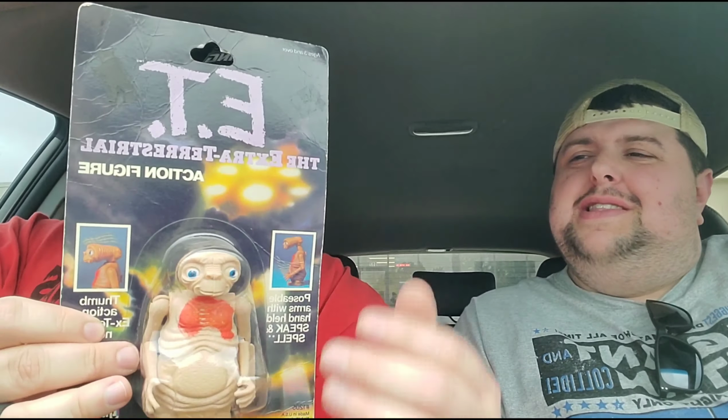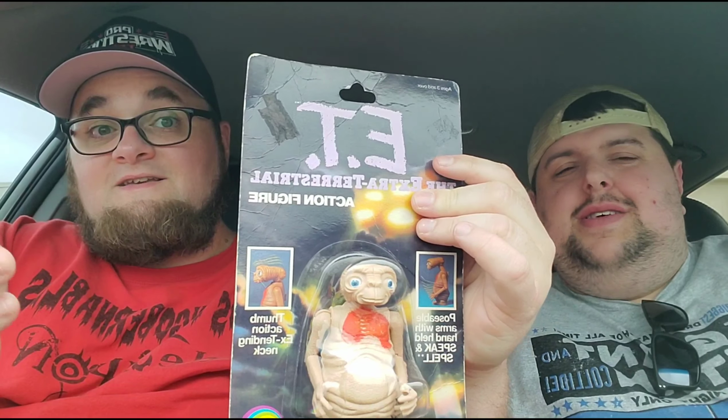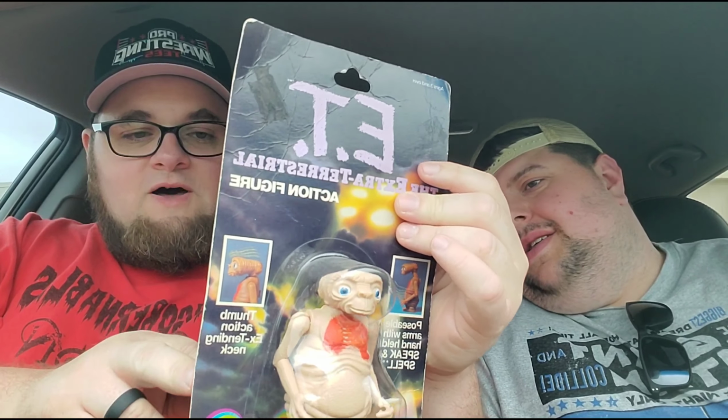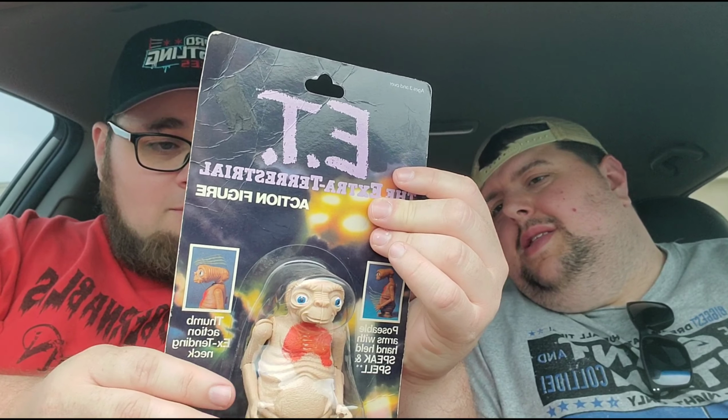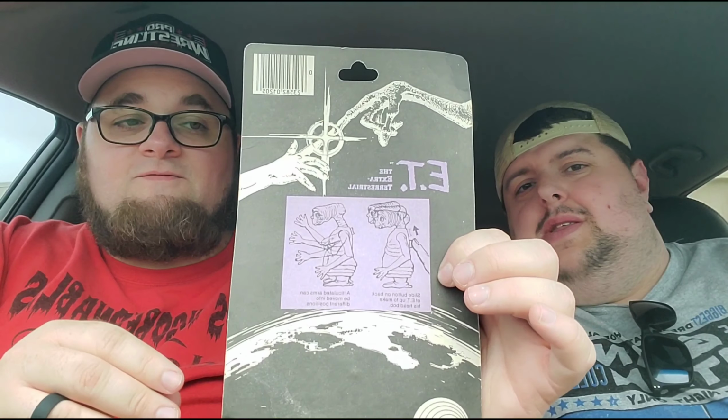Anyways, the box on this is pretty good. There's not a whole lot of action to E.T., but then again, it's freaking E.T. we're talking about. Slide button on back of E.T. to make his head bob. Articulated arms can be moved into different positions. And keep in mind, this is 1982, so that's very futuristic.